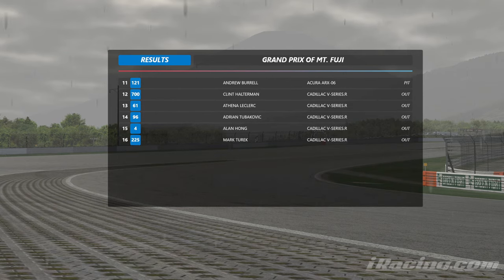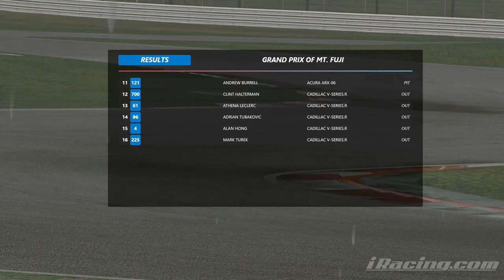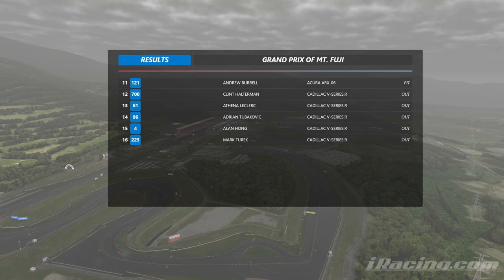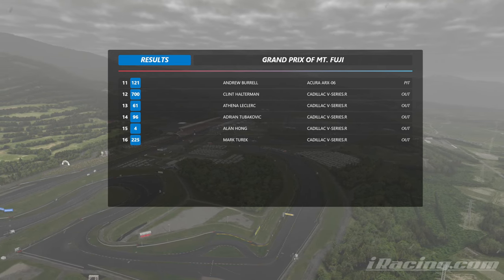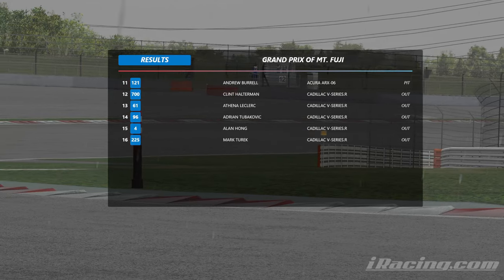And rounding out the field tonight, we've got Andrew Burrell, 11th from Clemson. Clint Holterman, 12th from UNC Charlotte. Three St. Clair cars. Athena LeClaire will finish 13th as the last car in the race. Adrian Tubakovich and Alan Hong from St. Clair College and Mark Turek of PCT all did not make the 107% rule and were unable to run the race tonight.